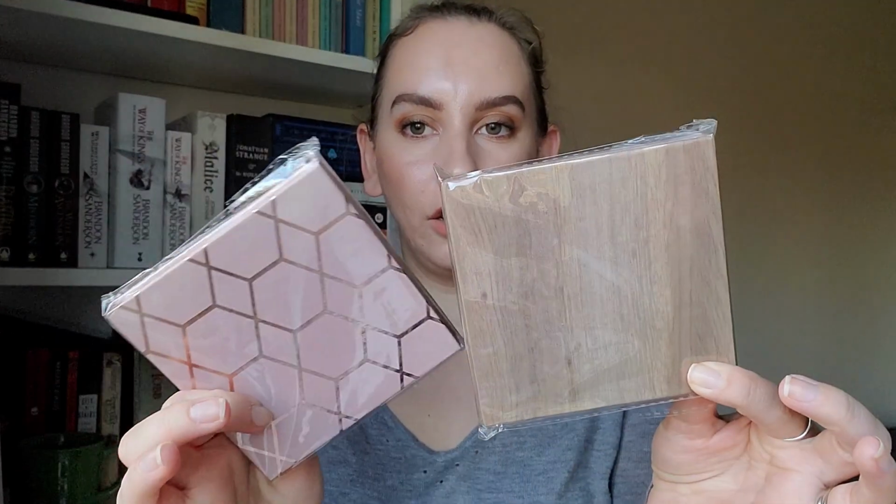I also have heard great things about their magnetic palettes. So I got these 2 designs. I think they're really cute. This one is like wood grain, and this has a foiled geometric pattern on it.